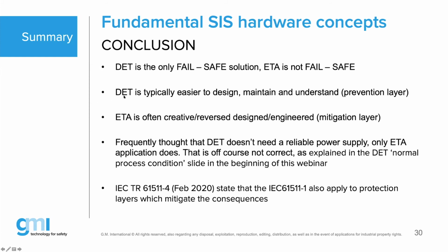A de-energized to trip is typically easier to design, straightforward for any engineer to understand. When we are discussing, debating, or doing inspections on site, where do we see people getting confused? When those system integrators and system manufacturers are starting to mix that inside their installations, inside their cabinets, or inside their safety loops.